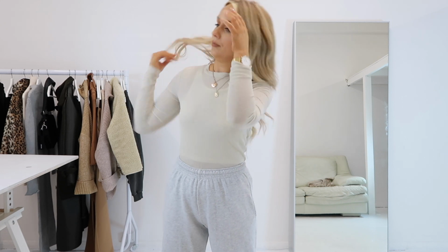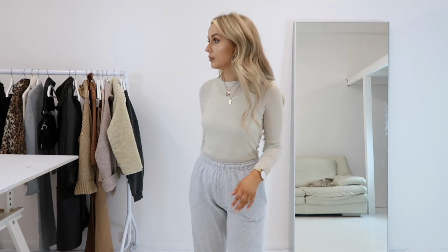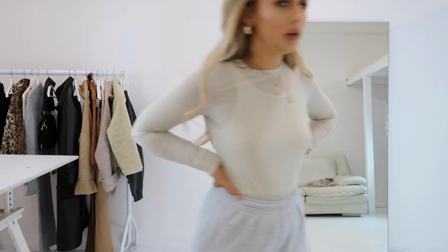I love this. You can always wear a bandeau top underneath, or a boob tube top, or a spaghetti strap top. That would look really cute as well. I love the whole taking layering to the next level and using thin mesh layers as well. This is probably one of my favourite things from the haul. I don't know if I'm weird.